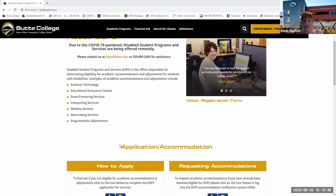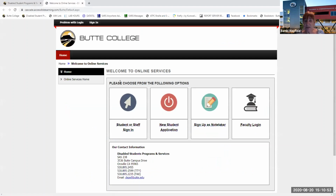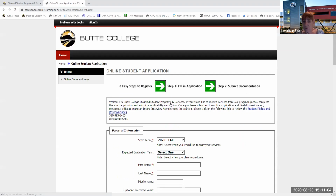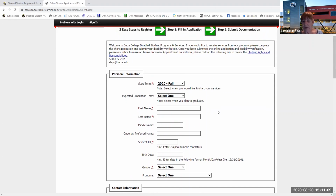If you scroll down the screen just a little ways, you'll see how to apply, and underneath that, you'll see a blue square icon with several different disability icons making up that square. If you click on that blue square, it takes you to the welcome page to our online services. If you're a new student to our program, you're going to want to click on this red button that says New Student Application. When you click on that, it takes you to this screen. This is the actual application.